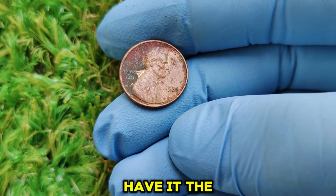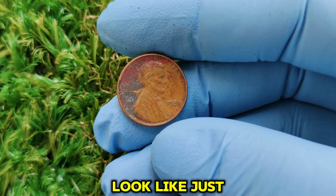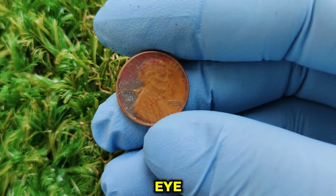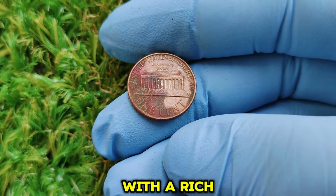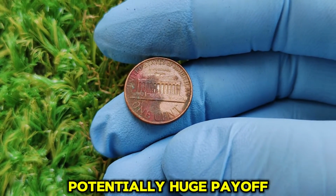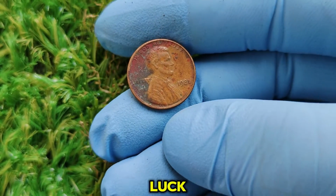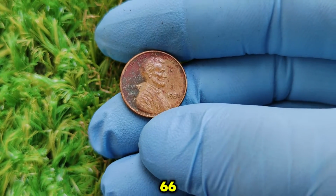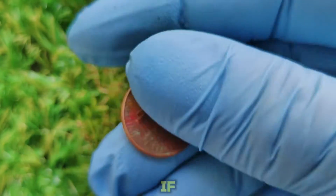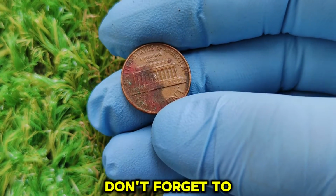So, there you have it, the 1981 Lincoln 1 cent. While it might look like just another penny to the untrained eye, for serious collectors and numismatists, it's a hidden treasure with a rich history and a potentially huge payoff. With the right knowledge, patience, and a little bit of luck, you could be holding onto a coin worth thousands, or even $66,000.